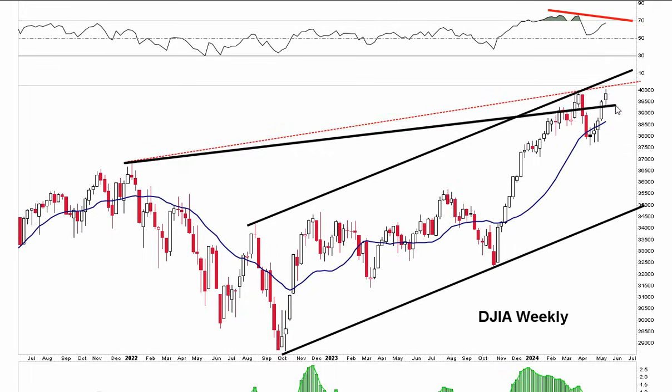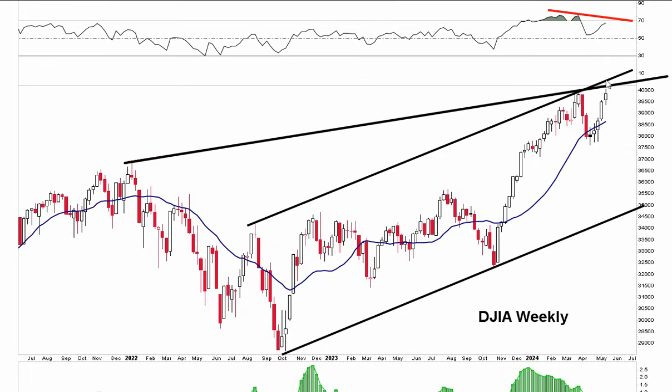Here, I told you I expected the Dow to reach the 40,000 level and come up here to one of these trend lines where I think it's going to peak. And maybe by the end of the week, this week or next week, maybe we see that happen. We believe that the divergences are going to create a likelihood of a top.